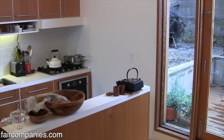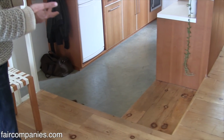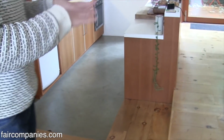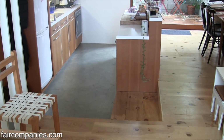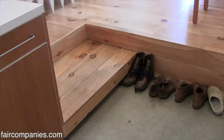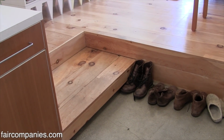So this is the open kitchen, as you can see. The reason it's sunken is so the kitchen can be in the same room as a living space, but it's sunken by about a foot, and it just kind of takes it down from your eye level. It kind of recedes a little bit from being a major presence in the room.